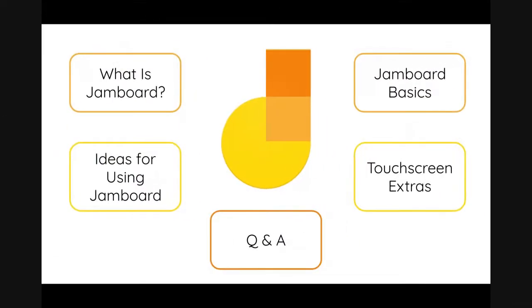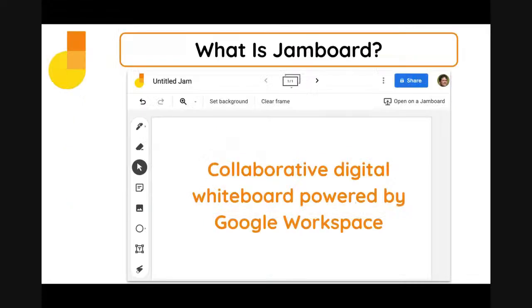So today we're going to talk about what Jamboard is, and share some ideas for using Jamboard. I have a lot of examples to share with you. We'll talk about some Jamboard basics. How do we use Jamboard? How does it work? And then I'm going to talk to you a little bit about some of the extras you get with the Jamboard app on a touchscreen device. You can get a Jamboard on your phone or on a tablet, and I'll talk about those differences, and also the Android app on a Chromebook. Then we'll finish off today with a question and answer slot. If you have any questions, we'll take those. We'll probably be right about the 30-minute mark at that point. And if you want to ask a question, you can drop that into the chat, and Temba's going to keep track of those.